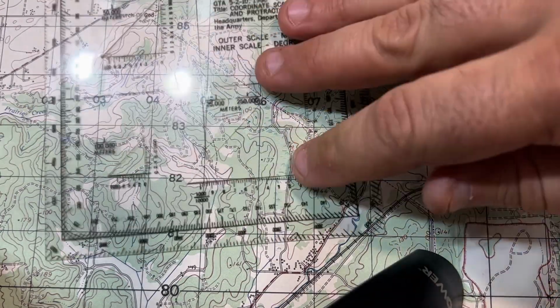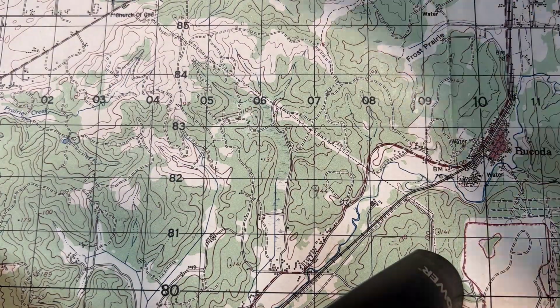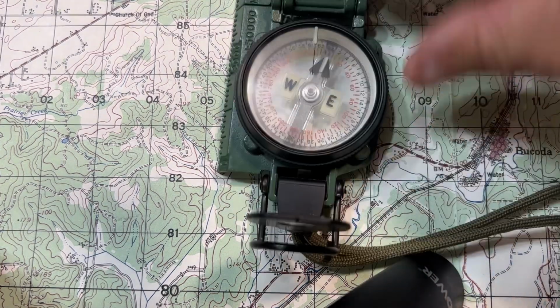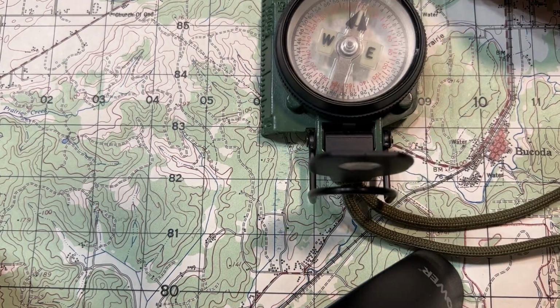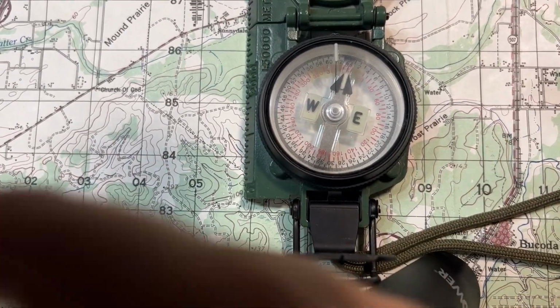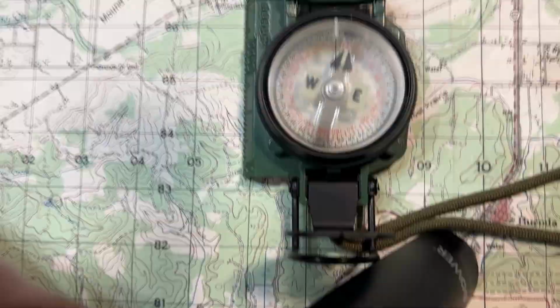Tip number 2, you Neanderthals, use your compass over your protractor. Again, this will only work if it's a 1/50,000 square map. But let me show you what I mean. Protractor, but we're going to get rid of that. And we're going to use our compass. So using our compass, get directly over this so that you can see it.